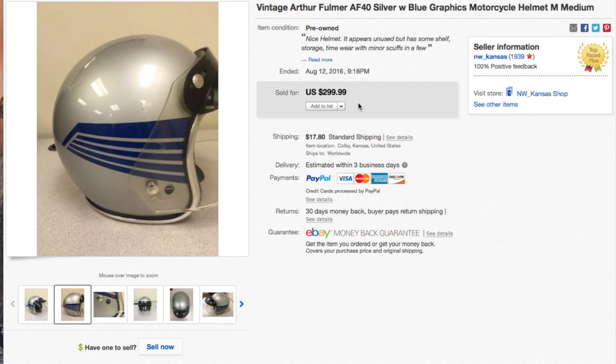I took an offer on this of $250 plus shipping, and it sold super quick. This is probably the best or second best helmet I've ever found. I paid $6.99 at a local thrift store. These are the top 10 items for August.